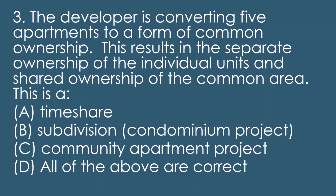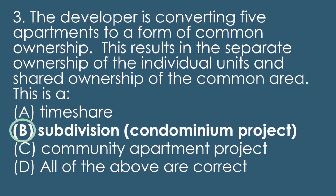Okay, so we're looking at 5 apartments that are going to be converted to a common type of ownership, so like a planned unit development, and each of those apartments is now going to have separate ownership. Instead of having one owner for all 5, it's going to be separate owners for each of them. Well, in that case, we know if it's 5 units or more, that is considered a subdivision. It's not a timeshare, so subdivision so far is the best answer, and it will be a condominium, so it's a condominium project. A community apartment project, no, it's not going to be an apartment anymore, it's a subdivision. So the best answer option is B, subdivision condominium project.